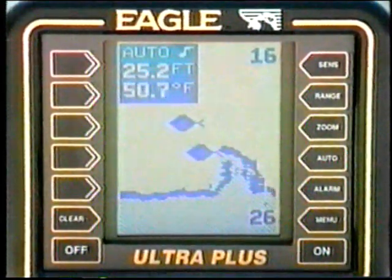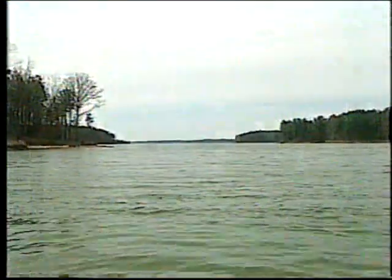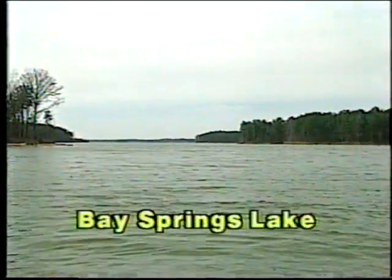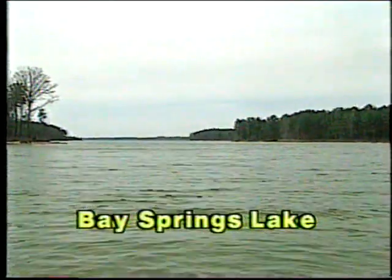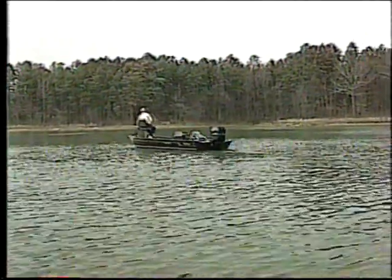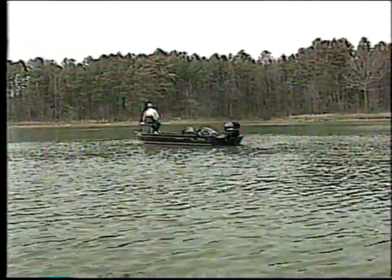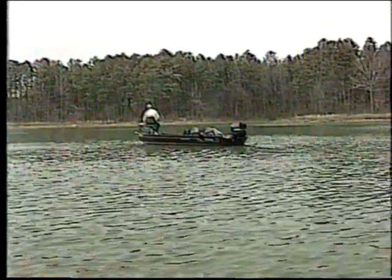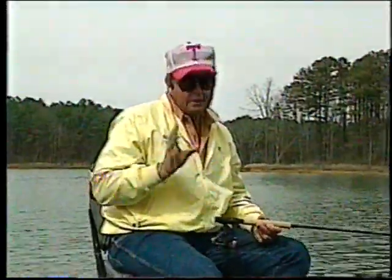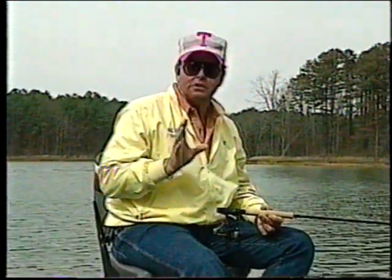where our little buddy, the crappie, lives during the cold winter months here in Tishomingo County in northeast Mississippi on Bay Springs Lake. In this clear water environment, they live deep in depths of 20 to 30 feet and will remain this deep until the warm water temperatures arrive sometime in mid to late March in this part of the country. The water now, it's cold, with a surface temperature showing a chilly 50 to 51 degrees.